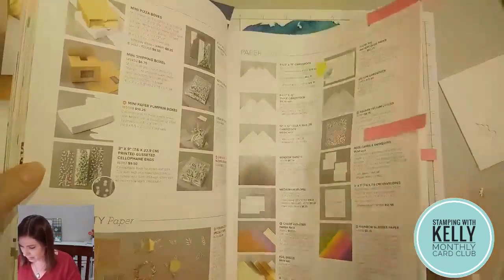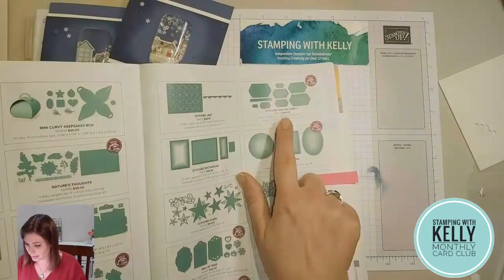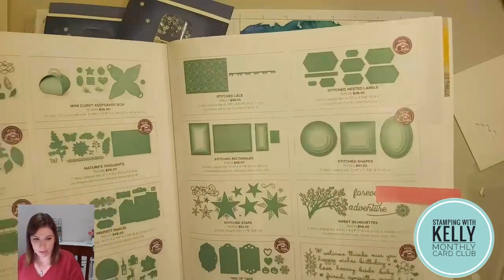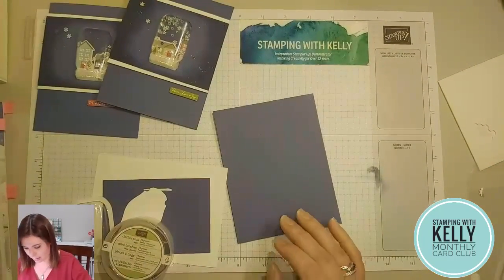And let's see what else. Of course, our stitched nested label dies, and you can save almost $5 on those right now if you order them today as a part of our special one-day sale. Okay, we're back on track.